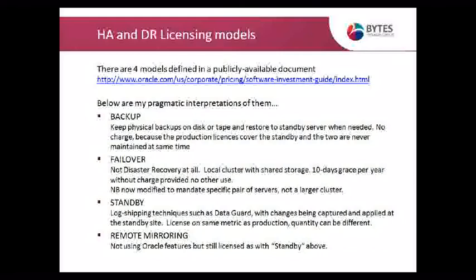And in 2009, they added some extra wording to this to say that this 10-day principle applies to a specific secondary server, and if there are other servers in a larger cluster and Oracle could fail over to them, then they'll have to be licensed. So this is very, very specific. And the 10-day rule, as you can kind of infer from this perhaps, never applies to any kind of remote system. It's always a single copy within a local environment.